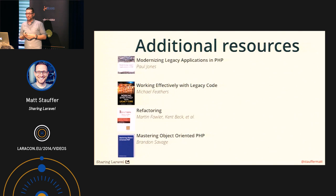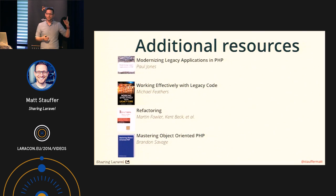I have a few additional resources here. Modernizing Legacy Applications in PHP. If you've ever read it before, you'll recognize that the first probably fifth of my talk was very much like that, because he and I do a lot of the same things day to day: take existing legacy applications and bring them into the modern world. It's a really fantastic book. It was actually based on a talk he did at Nashville PHP, which was called It Was Like That When I Got Here. So if nothing else, go watch that 45-minute talk. It's all about modernizing, saying, oh, there's include mess here, there's globals here. It's talking about how we can bring that into the modern world.